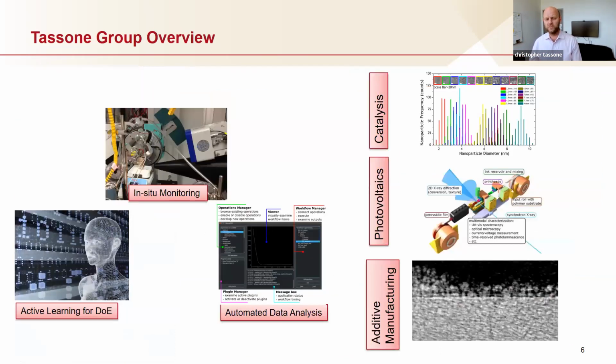And just really briefly, I wear 2 hats here. I run my own research group, and I also am the division director for the materials science division here at SSRL. We think about how we can combine in situ experimentation, autonomous data analysis, and active learning strategies for design of experiments in a few application spaces, primarily catalysis, photovoltaics, and additive manufacturing.